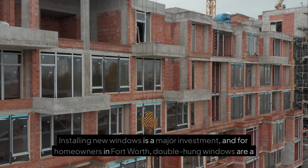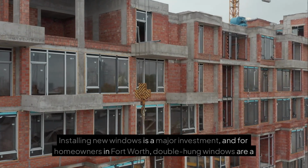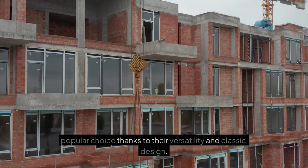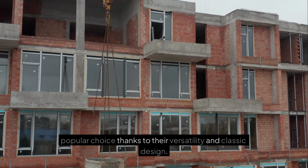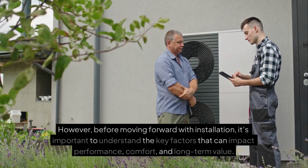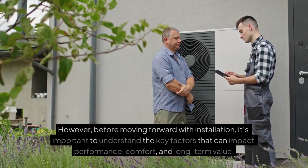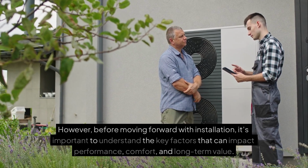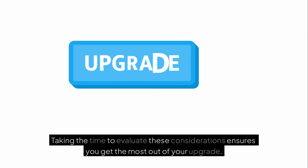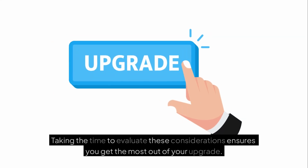Installing new windows is a major investment, and for homeowners in Fort Worth, double-hung windows are a popular choice thanks to their versatility and classic design. However, before moving forward with installation, it's important to understand the key factors that can impact performance, comfort, and long-term value. Taking the time to evaluate these considerations ensures you get the most out of your upgrade.